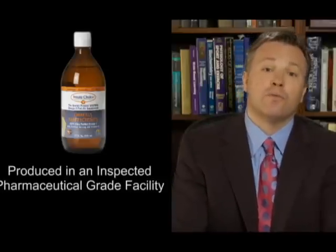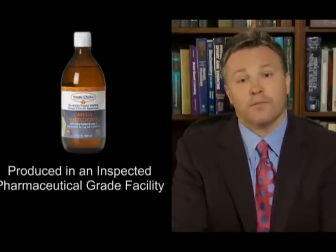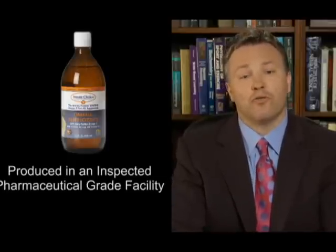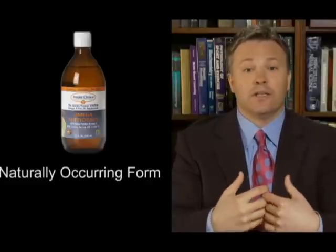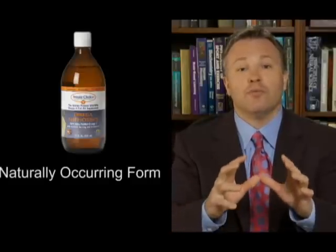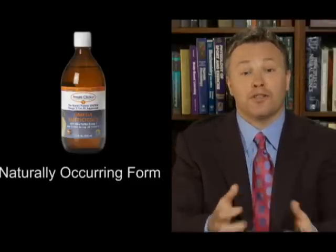The second thing we wanted to do was use a pharmaceutical-grade facility. What that means is that the facility gets inspected regularly to make sure it meets the very highest standards in the industry. The other thing that was very important was that we wanted to keep the oil in its most natural form possible, because we know that is the way that your innate genetic intelligence is expecting to have those nutrients delivered. In other words, we didn't want to alter it in any way. We didn't want to make a human-derived, chemically altered byproduct of fish oil. We wanted to give you oil like we squeezed a fish and put it in a bottle and gave it to you.